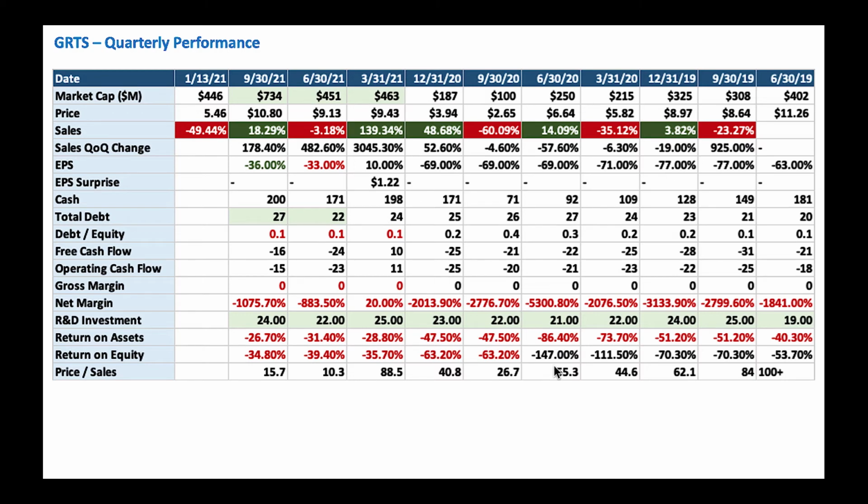As you look through quarterly performance here, look from a market cap perspective, as you see here, this stock is struggling a little bit. As you see here, it was $402 million back in 2019. It became $734 million. Now it's $446 million. So because of this huge big drop here, stock price market cap came down. But it's keeping steady, as you can see here.